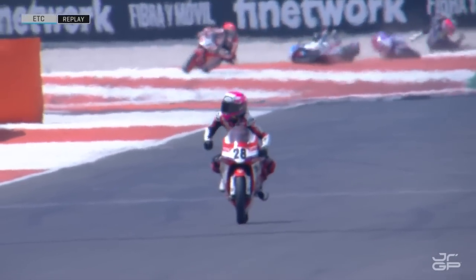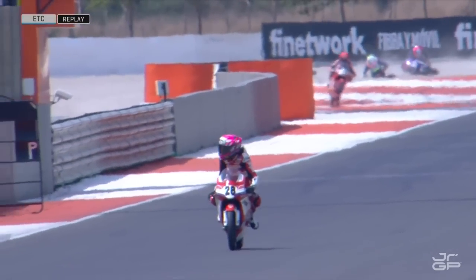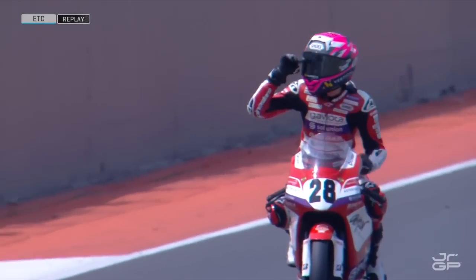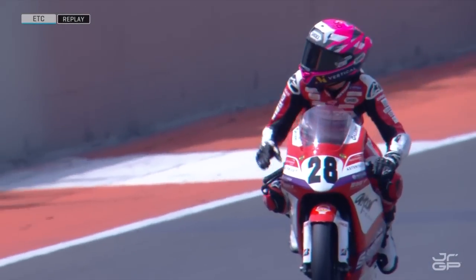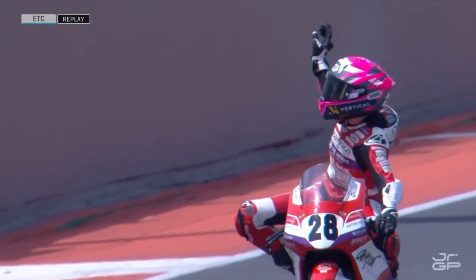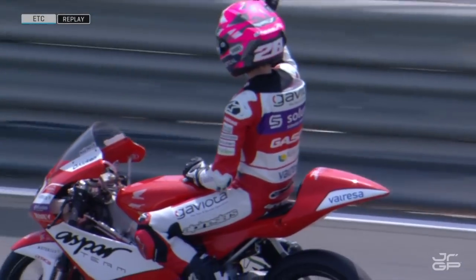By the time they got to turn 2, he already looked like he had put a gap in. And that slow-mo more or less sums it up. Calm and collected out front as chaos reigns in the background behind. And as he crossed the line, yeah, he's still looking to see where they are. Great ride from Quiles. It's one of the best rides we've seen. He's always had that talent.